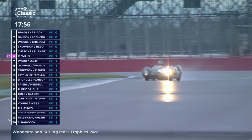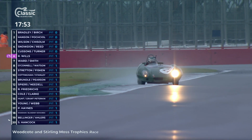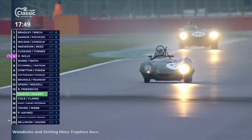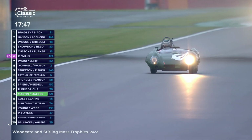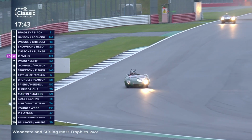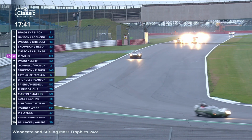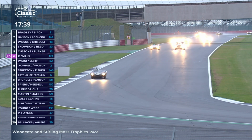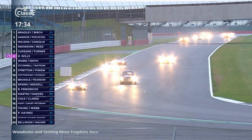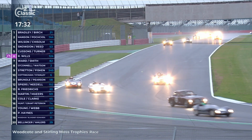Fastest lap in this race still belonging at the moment to Roger Wills, who was leading in the early stages. He has made his pit stop, and Roger could still be in a pretty good spot. He is the first of those that have made a pit stop so far, I believe. So Roger could find himself perhaps back in front in the Lotus. Absolutely, yes, he is the first of the stoppers, as Richard Bradley will expect to peel in now and hand over to Michael Birch, another quick driver.